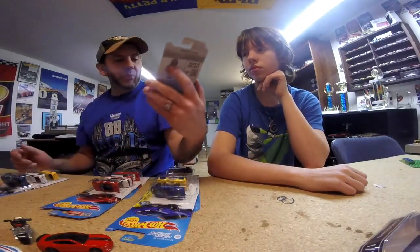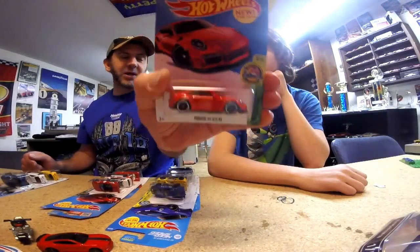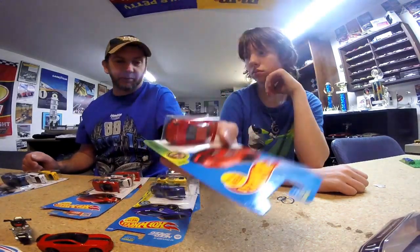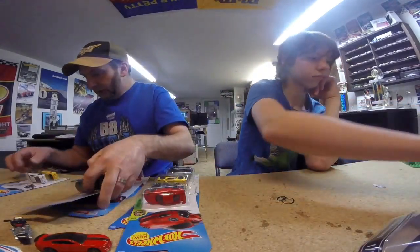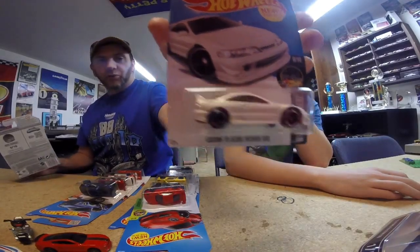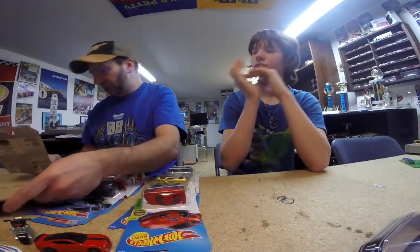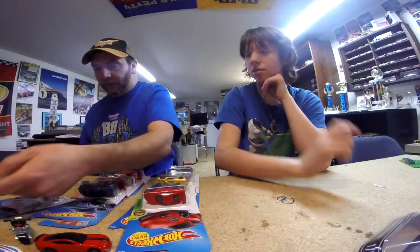We got the Porsche 911 GT3 RS, which the green one that's coming out this year in this car, I'm going to have to get. It's a beautiful looking car. Of course, I got the Ford Raptor. Got this earlier. And then I got both colors of the Acura Integra, the white, which I believe was the first color, and then the yellow, which is the recolor. I really like that car.